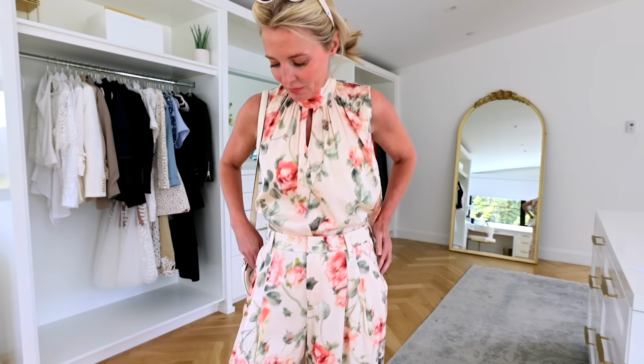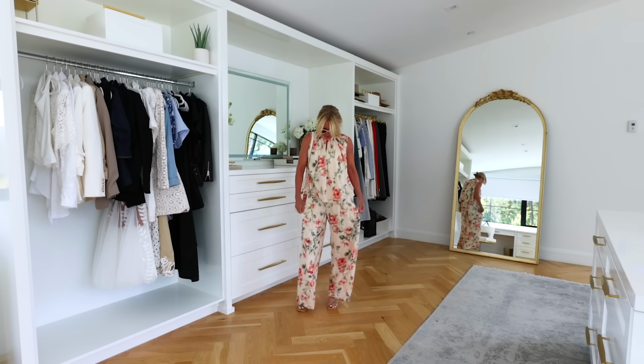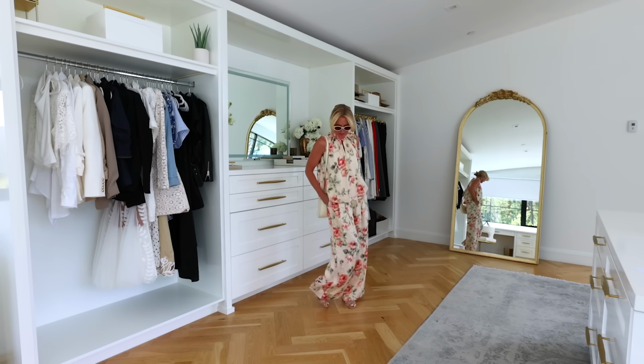When you have something like this, especially in the floral print that is kind of bold, I would keep everything else neutral, quiet. Your jewelry, your hair, your makeup, your shoes. You just let this gorgeous print do the talking. And of course, the silhouettes are very flattering too. I love this top and how it's sort of billowy, so you don't have to tuck it in. There's like an ease and an effortlessness to it.